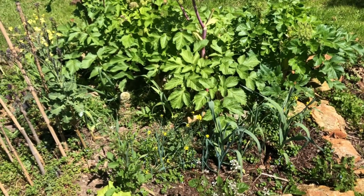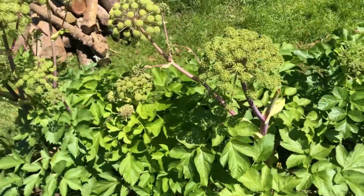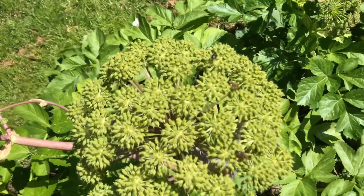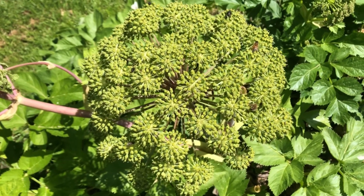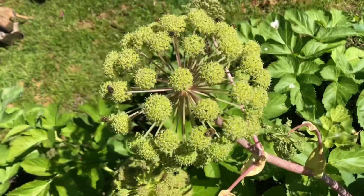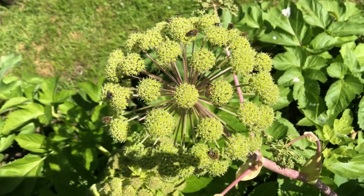Now that I've been growing Angelica for years and years, I grow from seed. I let the seeds fall naturally. The seeds need to sit wet and cold through the winter in order to germinate and grow. So if I plant the seeds, I plant them at the end of summer, and they'll sit there cold and wet for 3 months, and then in spring they'll grow quite happily.